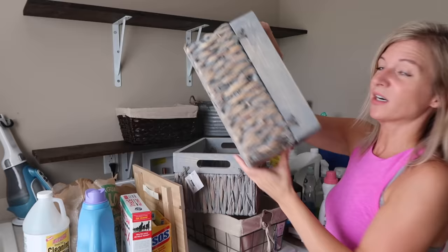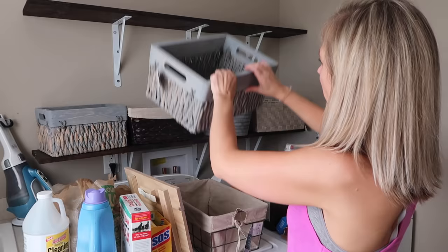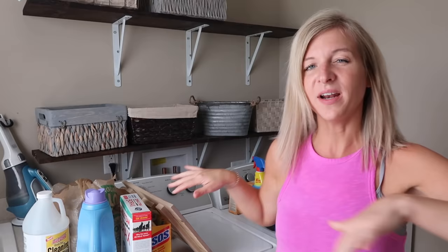These are some nice heavy duty baskets that I like. So I got two of these. I have a big one as well, and let's go put that one up here. And then I also have this one. So this is what we're working with. I'm going to play around with the different baskets, try to organize some things, and we'll see what works.